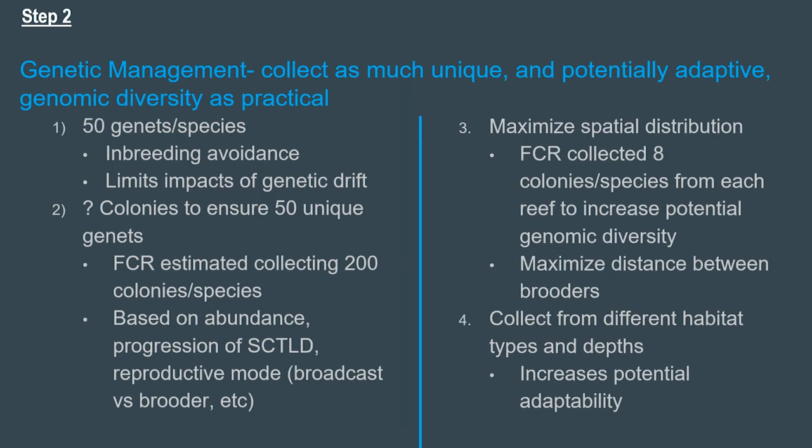The second step in developing a collection plan is to consider the potential genetics and the genetic management of your collections. You want to make sure that sufficient genetic diversity will be collected to support restoration activities. The genetic target for restoration, based on guiding principles in common conservation literature, is 50 unique individuals or genets per species. Using this conservative estimate helps avoid inbreeding depression and limits the impact of genetic drift.